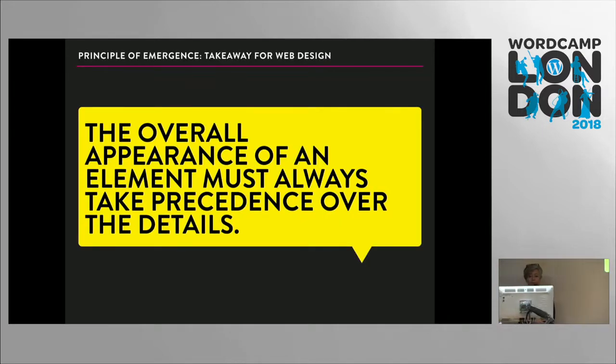The main takeaway for web design from the principle of emergence is that the overall appearance of an element must always take precedence over the details, which is what Ling's website obviously doesn't do. Shapes and contours are more important than lesser details. It really doesn't matter how cool a button looks if the users don't understand that it's a button because they're distracted by the details. Very simply put, don't be too clever or too ornate if it doesn't help your users.